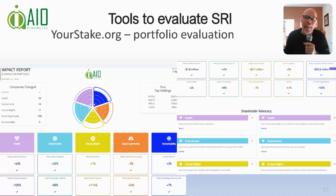And so they can look at a portfolio and tell you how it's balanced in energy or in the environment or health or in different categories. Equal opportunity. Do you have exposure to migrant camp companies that work in private prisons, or there's a lot of areas you can get details about how your group of funds is exposed. They also look at the engagement. So, is there shareholder advocacy in your portfolio for certain issues in certain areas? So, this is a portfolio level evaluation that we use this tool for.